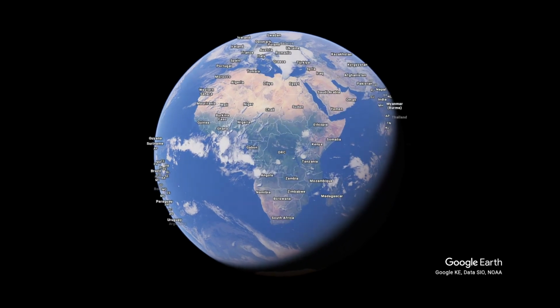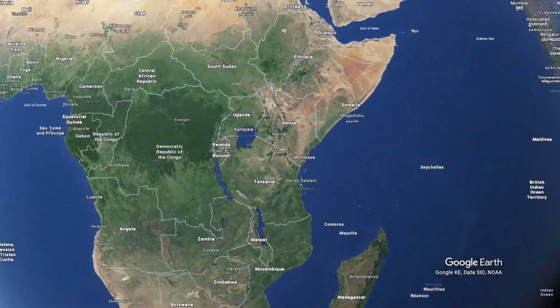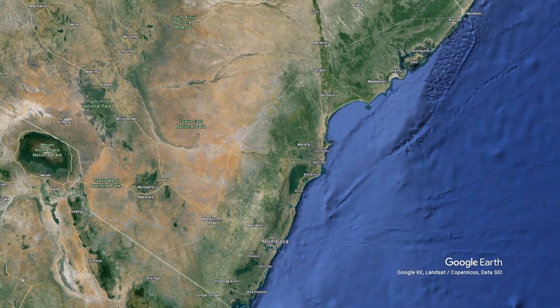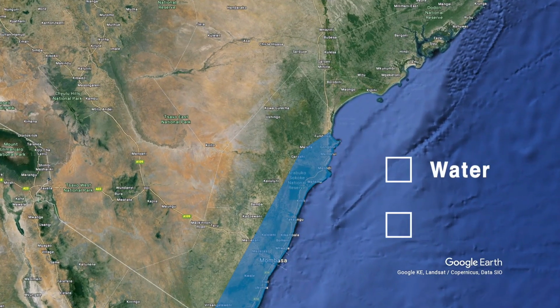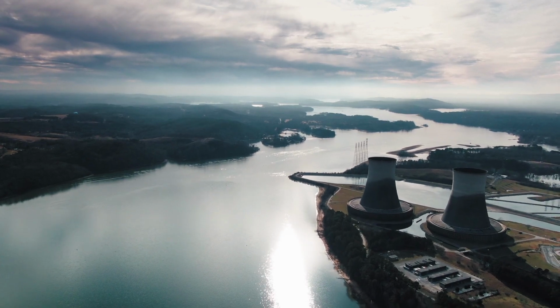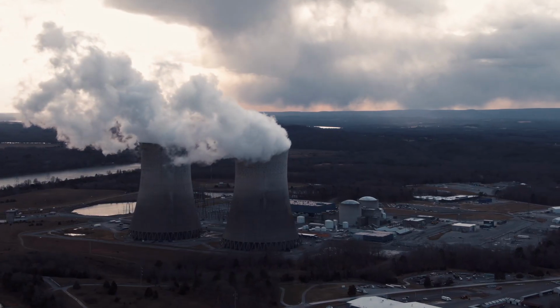As for where this nuclear plant will go, the coastal belt seems like a prime spot. Feasibility studies are currently underway in Kwale and Kilifi counties. Plenty of water and plenty of space are essential ingredients for a nuclear power plant. As mentioned earlier, a lot of water is used in nuclear power plants for cooling.